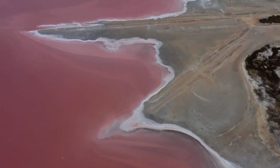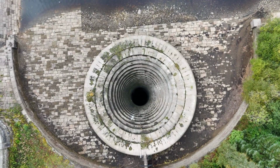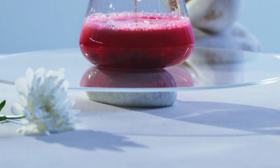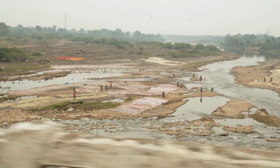Why doesn't the lake dry up? The secret is geography. Lake Natron is completely closed off. No rivers flow into it. No outflows drain it. Anything that enters the lake stays there forever. Rain falls, becomes water, then evaporates, leaving behind toxic minerals and salts. Over thousands of years, the lake has transformed into a natural chemical lab, one that no ordinary organism can survive.